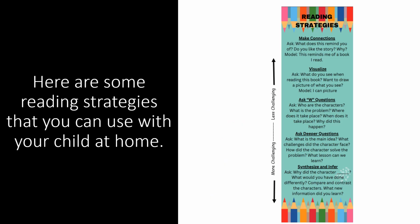One of the most important ways to help your child at home is to read with them nightly. There are a number of strategies that can be used as you read. Practice making connections by asking questions like, what does this remind you of? Did you like the story? Why did you like it? You as a parent can model this skill by telling your child what the book reminds you of.